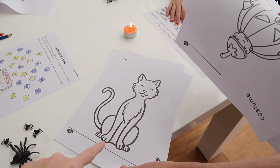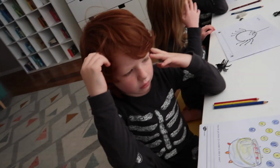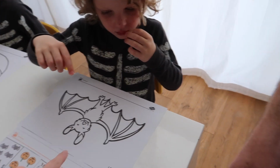Yeah, you do. There's a cat. What about this house? That's really cool. Or the cauldron. There's a cauldron right here. I guess or, yeah. What is this one? Because this takes loads of time. Yeah, that's awesome. Well, what's it a picture of?